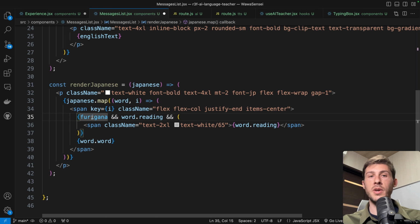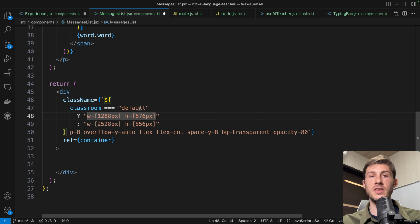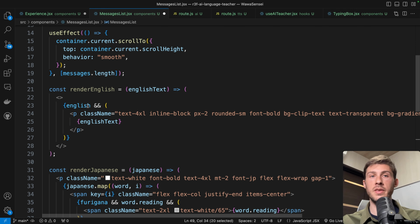We check if we display the furigana, and if we have a reading, if we have, we display it on top of our Japanese word here. And then it's just HTML. So we size our div based on the classroom. If we are on the default, it is this size. If we are on the alternative one that we didn't set up yet, this is this size. And we need to have a reference to it to be able to do our scroll method here.